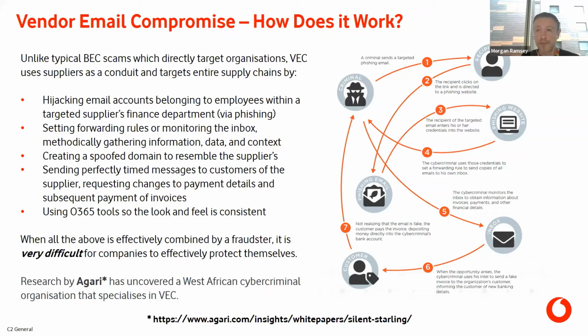So they may do it through that 365 account. They may set up a spoof domain that looks like the supplier's and start the correspondence from that side. But when you put all of that together, another detail I would mention is that they use Office 365 on their side as well, so the look and feel is right, because with BEC, the look and feel even of the emails and the tools they were using to send the emails weren't consistent with what we would expect within Vodafone.